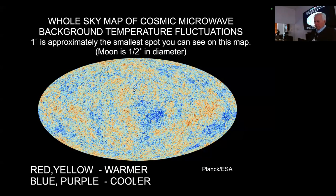So here is now, after the COBE measurements, two other satellites, namely WMAP and Planck, were sent up with better instruments and so on. And this is a map across the full sky of the microwave radiation in an artificial color. It is slightly warmer in the red places and cooler in the blue places. But it's only very, very slightly.